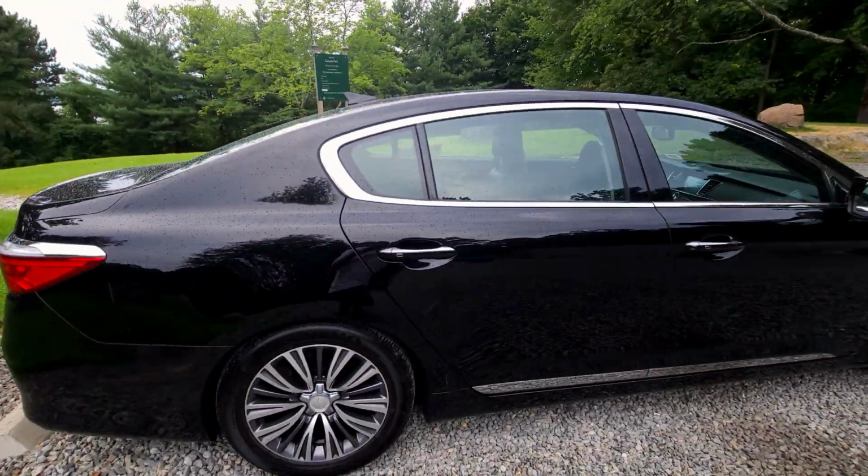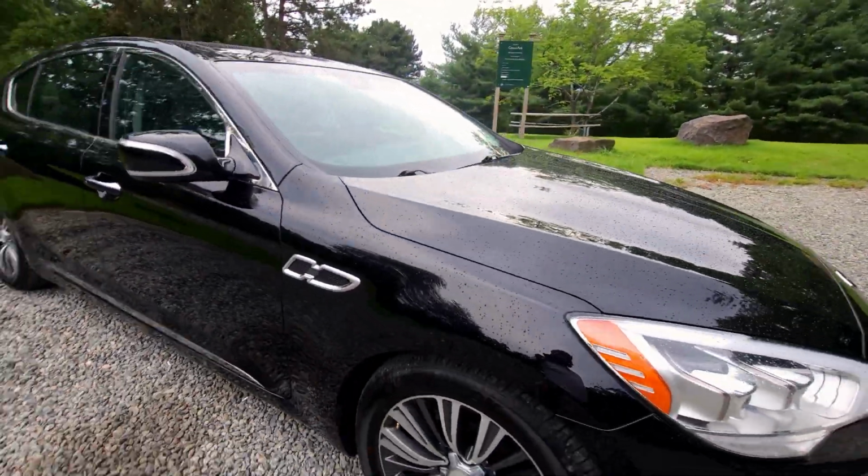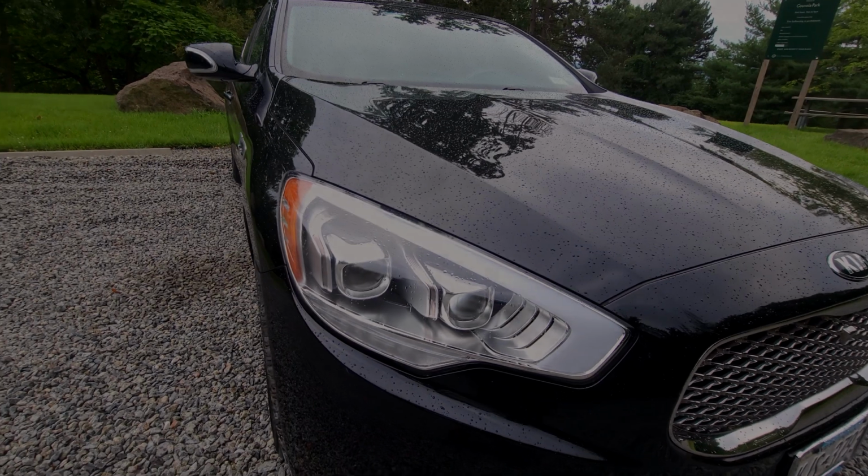Let's go over the tech inside, the features, and then we go for a quick drive. Stay tuned for that.